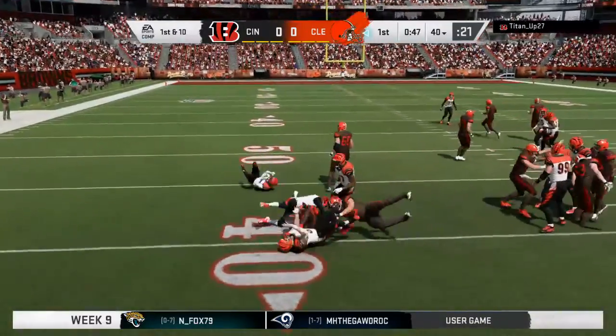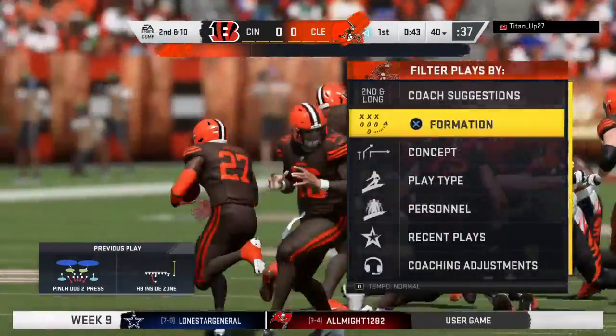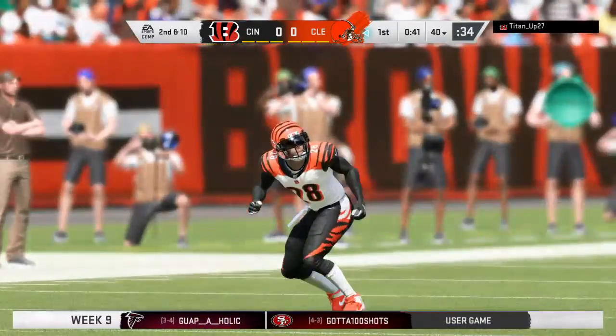Let me continue on with your thought right there, because after the play was over, I kept my eyes on the defenders. Watch them get off the ground, going back to the huddle, shaking their heads and kind of pointing to each other like, what just happened there? I think you were onto something.